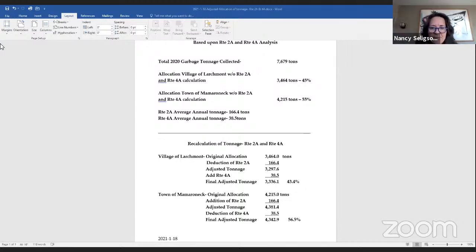So hold on, Lorraine. I think for Steve's method, from the total tonnage collected, 7,679, we have to take out Route 2A and 4A from that, not from the allocation, and then reallocate, and then add it back. Because it's taken out twice here, at the top part of this page. I assume he's wrong at the top where he says without. No, think of the top as the way we've always calculated it.